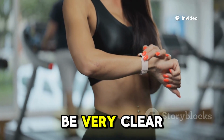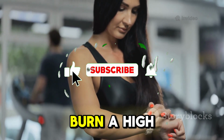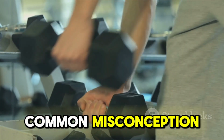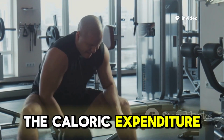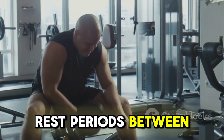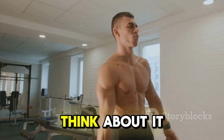However, we need to be very clear about one thing. The primary purpose of strength training is not to burn a high number of calories during the workout itself. This is a common misconception. People think a grueling leg day is going to torch fat directly, but when you look at the actual numbers, the caloric expenditure of a traditional strength training session, with its long rest periods between sets, is relatively modest compared to dedicated cardio.